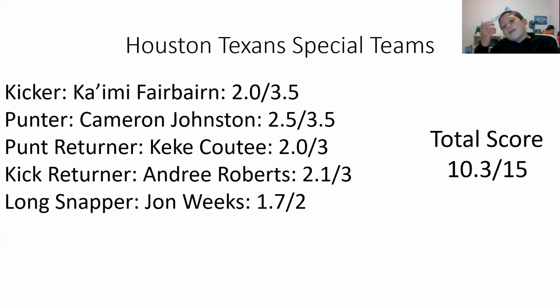Ka'imi Fairbairn, don't even get me started. He was like 8 for kicks last year. He's terrible. He missed like 10 to 12 extra points. He's a horrible kicker, and that's why this special teams got a 10.3. Really, because of Fairbairn and the return game. Cameron Johnson isn't that bad.